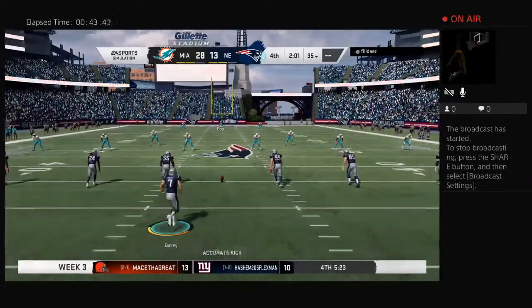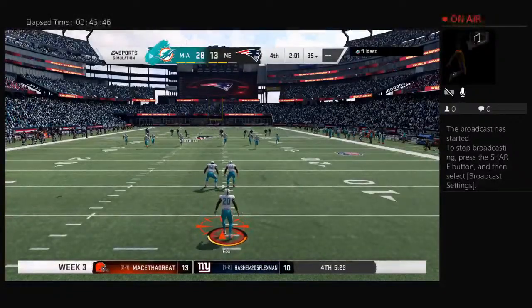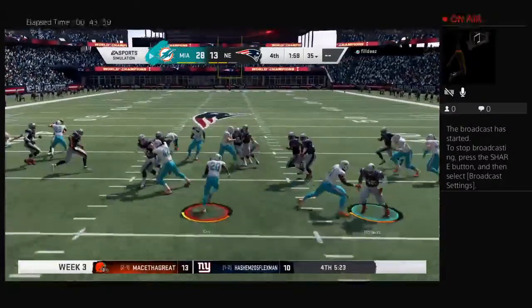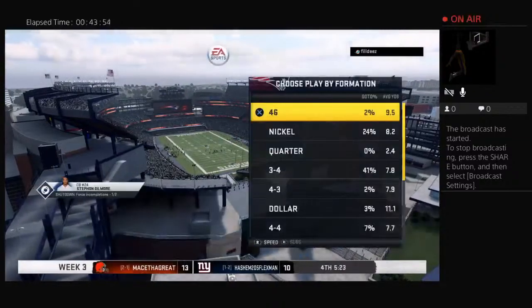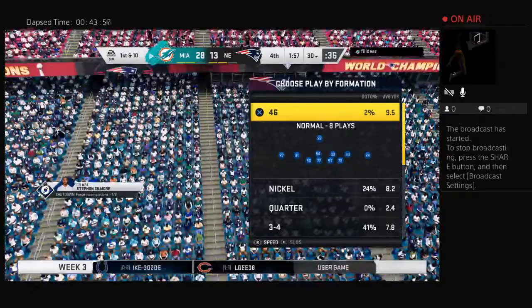Bailey now to kick it away after the touchdown. This is taken at his 4. And a nice return sets him up pretty good here at the 30-yard line. Down under 2 minutes to go in this football game.